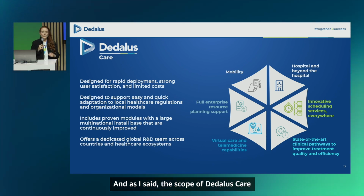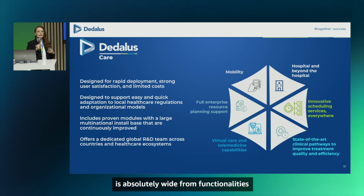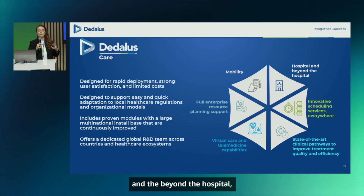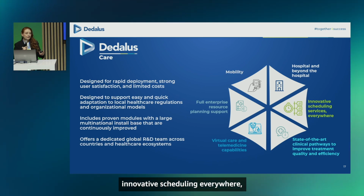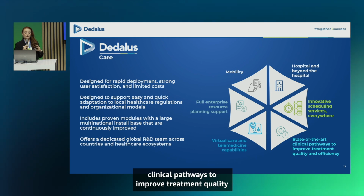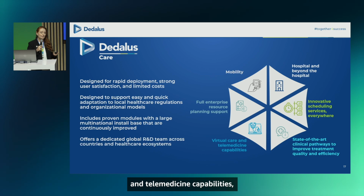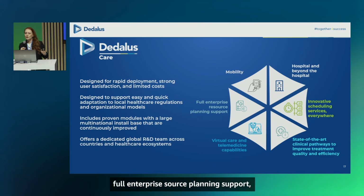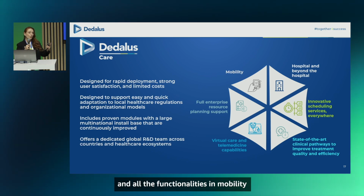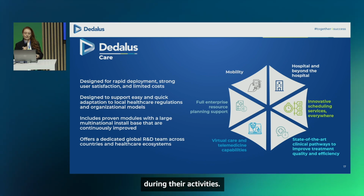And as I said, the scope of Dedalus Care is absolutely wide, from functionalities to support the hospital and beyond the hospital, innovative scheduling everywhere, clinical pathways to improve treatment quality and efficiency, as well as virtual care and telemedicine capabilities, full enterprise resource planning support, and all the functionalities in mobility to support the different users working during their activities.